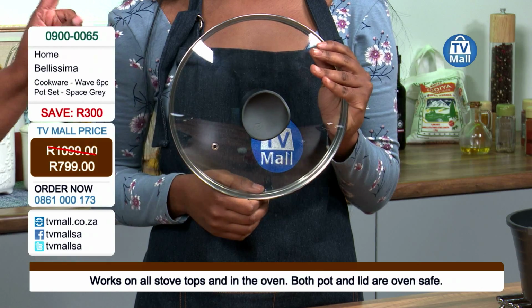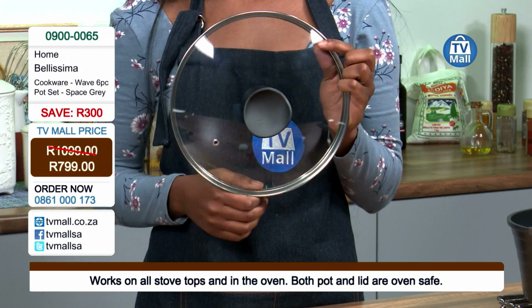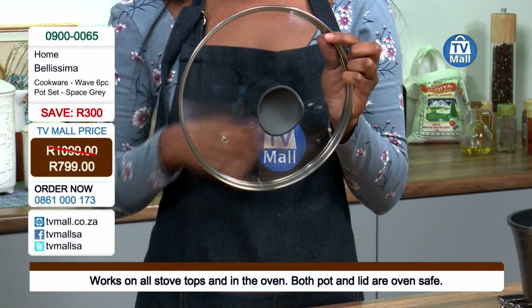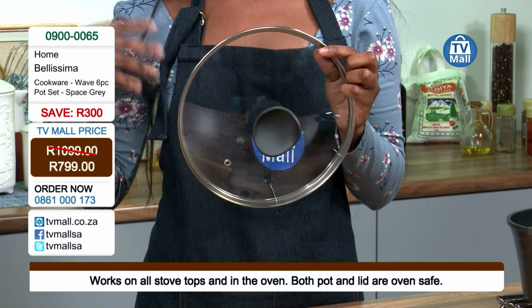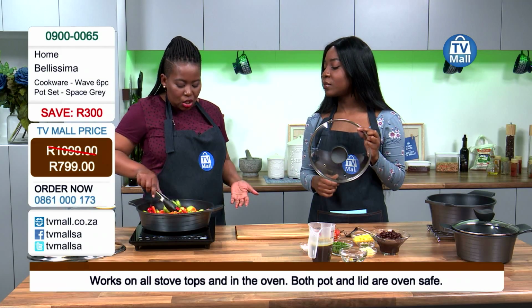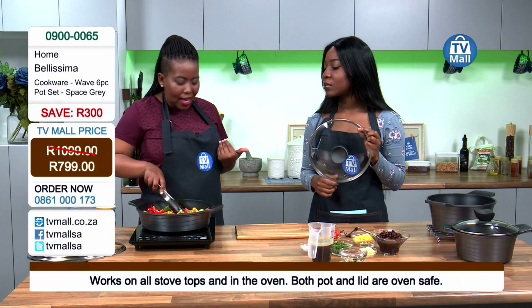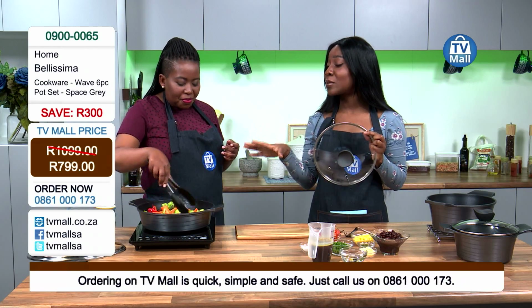Because when you're cooking, this lid is going to get very hot because it is made of tempered glass. As you can see, it's a see-through tempered glass, so you can see how your cooking is progressing. If it was something you wanted to steam, I would pop my lid on, but you would still be able to see it. By the way, chef, that is looking absolutely divine.